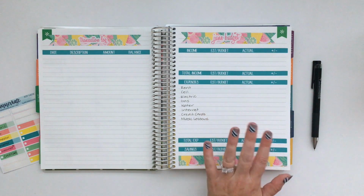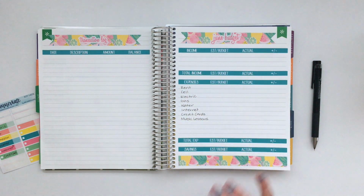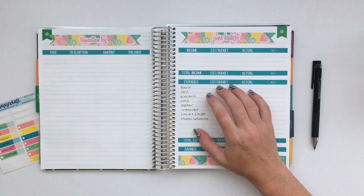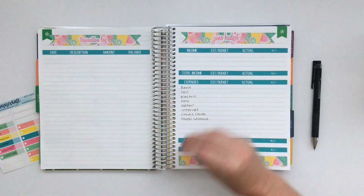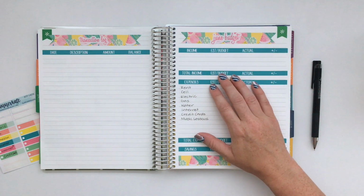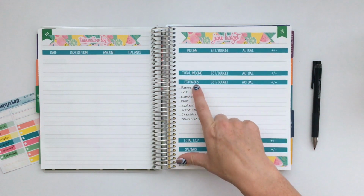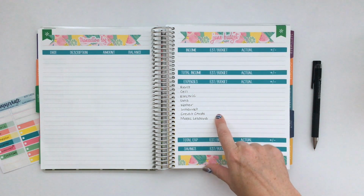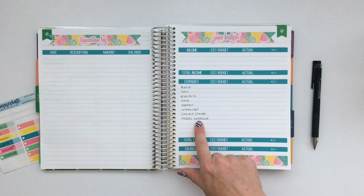Then the June budget is going to be exactly what it sounds like: income, expenses, and savings. The only difference that I'm probably doing from most people is that I am not tracking every single category and dollar that comes in or goes out in our family. So I guess income I will be, but for the most part, the expenses here are my typical bills and what I'm estimating that they're going to cost. I've added music lessons here because we actually have quite a few things that we pay for music lesson wise, so I want to make sure I've got that set aside.